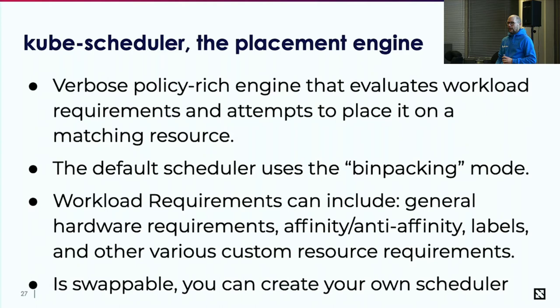Anti-affinity meaning you have a service and another service. You might say that, okay, at any given point of time, don't run these services on the same node for some reason. There might be some reasons for that.